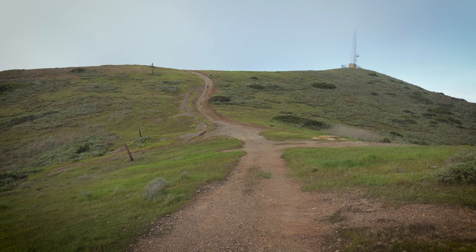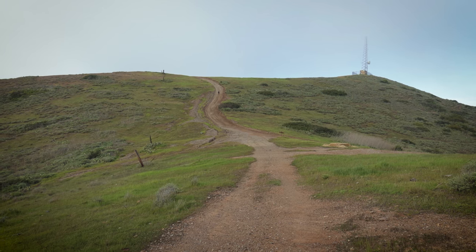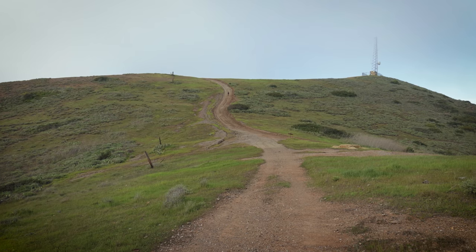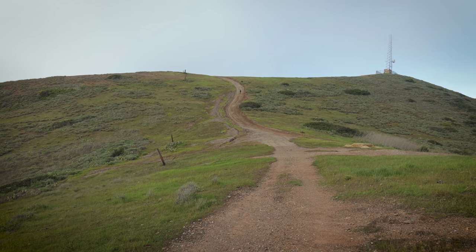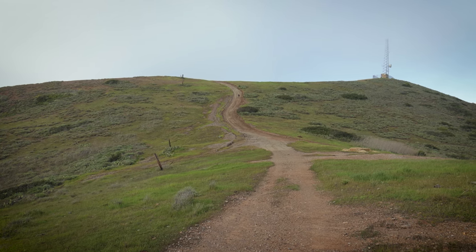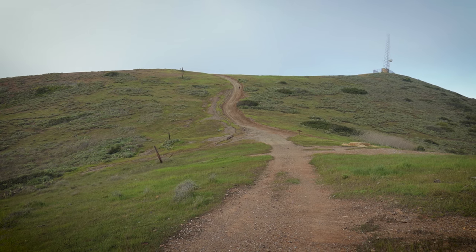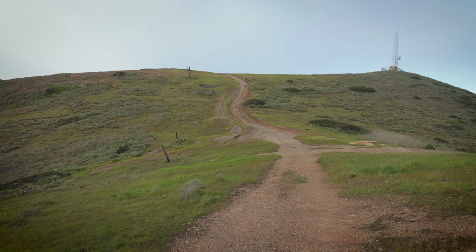That is the final go screw yourself before the last and final go screw yourself. This trail is absolutely brutal. That's about the nicest thing I could say. But we're getting there. Almost to Two Harbors.